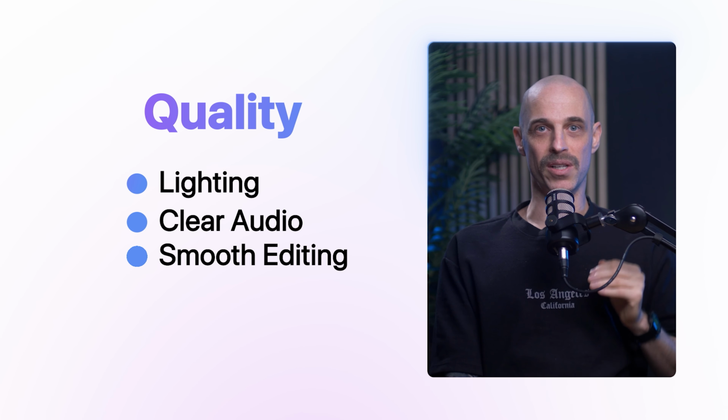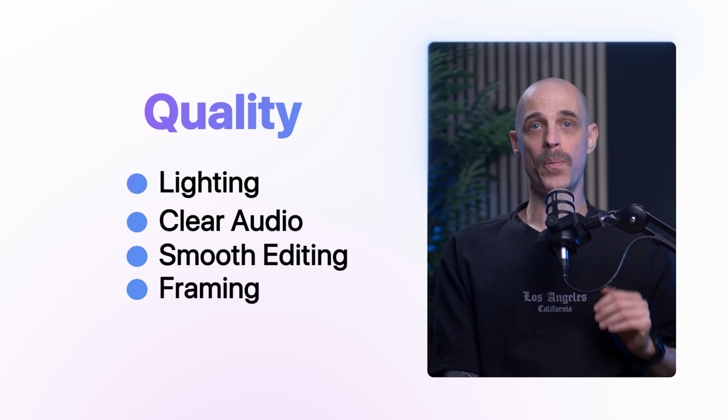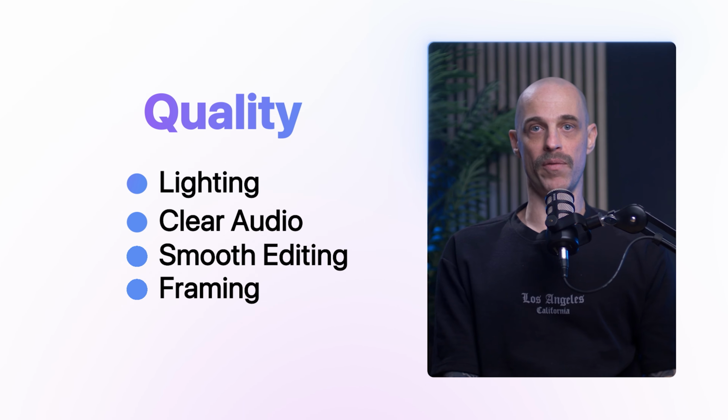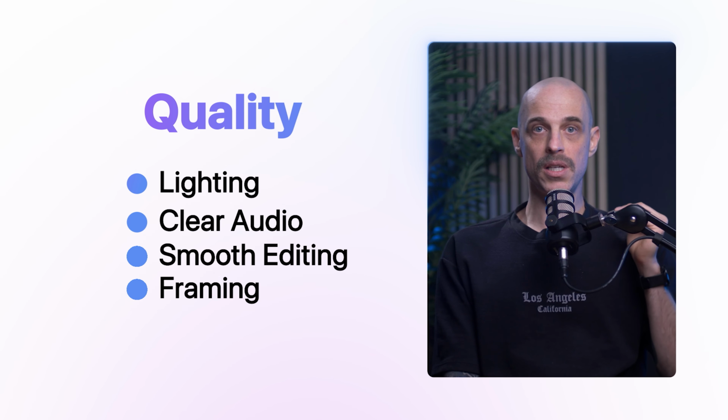Editing: smooth transitions, good pacing, no jarring cuts. The whole thing should flow naturally. Framing: proper composition, subject in the right place, close enough to see details, far enough not to be uncomfortable. Color: everything should look cohesive and natural. No weird color grades that make it look artificial. If it's AI UGC, make sure the skin texture looks natural. These details matter. They're the difference between a video that feels professional and trustworthy versus one that feels cheap and sketchy. I've seen the same script perform 3 times better just by improving the production quality. The words didn't change. The lighting, the audio, and the editing changed. And that's it. Don't skip this step.